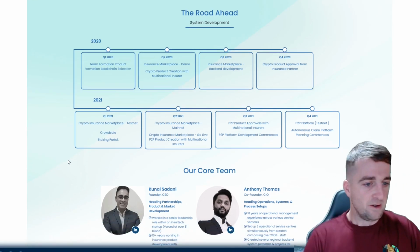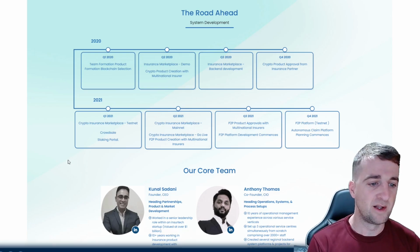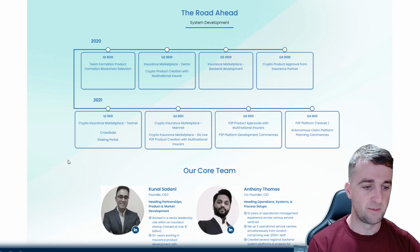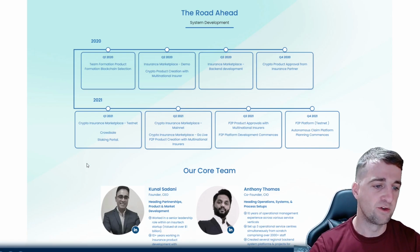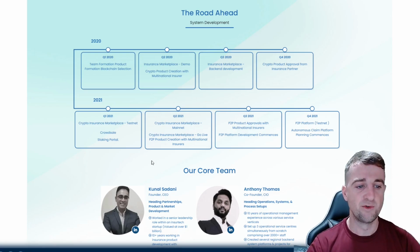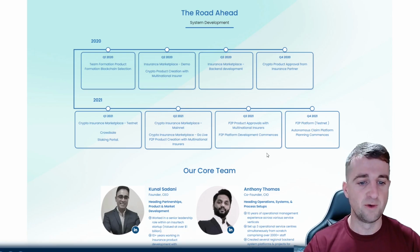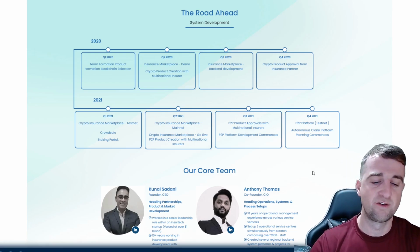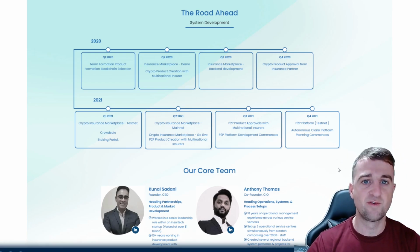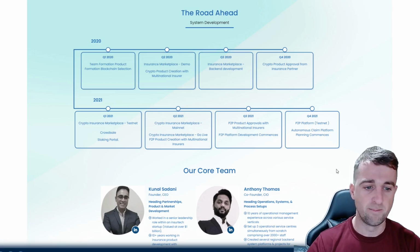So moving into Q2, what we have coming up is a crypto insurance marketplace mainnet. Once that mainnet is out, then people should be able to start getting insurance in place. And also crypto insurance marketplaces goes live with a P2P product creation with multinational insurance. Q3 2021, we have platform development commence, and then in Q4 2021 is a P2P platform testnet, and the autonomous claim platform planning commences. So it is going to be a very, very busy year for Polkacover, but that's what we want to see. We want to see these blockchain projects working hard and pushing through.